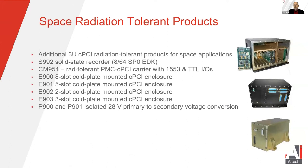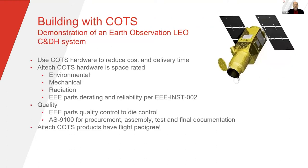So in addition to the cards that you saw, we have multiple enclosures that you can choose from. All the enclosures come with space rated power supplies. We offer two different kinds of power supplies for 3 volts, 5 volts, 12 volts, 15 volts, whatever system might need, we can supply that. And we go from 2 slots up to 8 slots, which is the limit for CPCI backplanes.